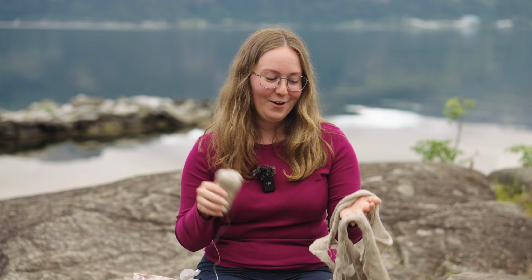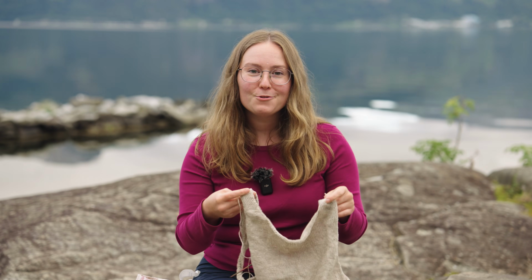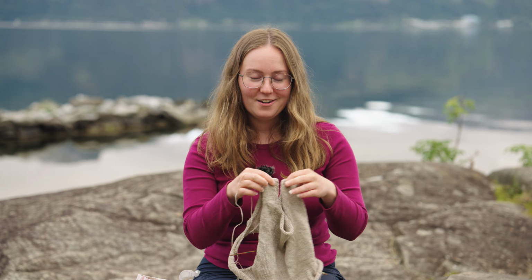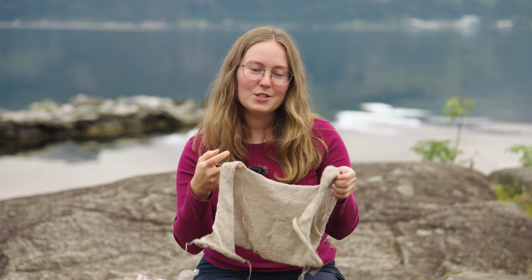Haven't been knitting on it as much now we're in Norway because it's not particularly hot, but I made a fair amount of progress on the journey to Norway. So I'll talk more about the pattern and how I've been finding it on my knitting podcast, but this is what I was looking for some buttons to go with.